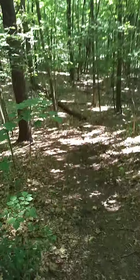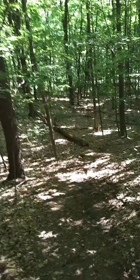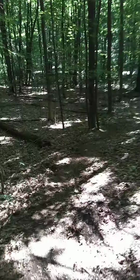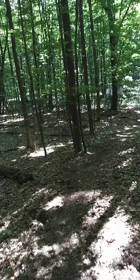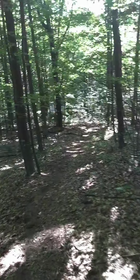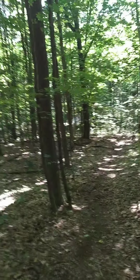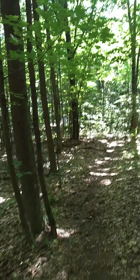Pretty good little hill to get down. And we're almost to the road and the parking area. You can see our car from here.